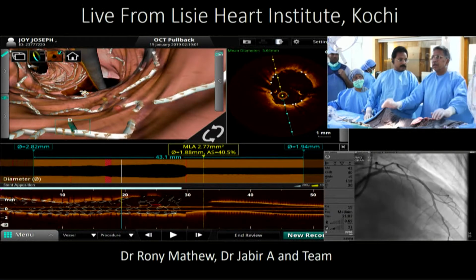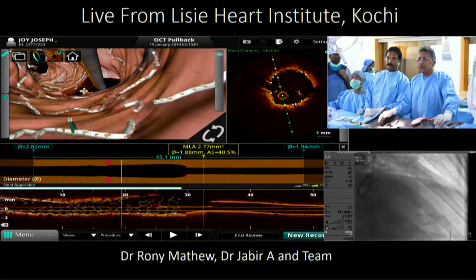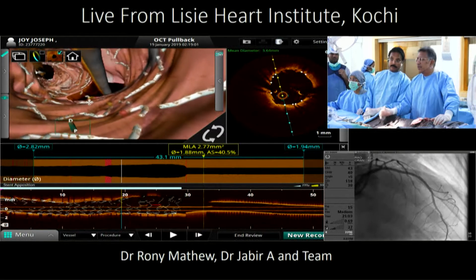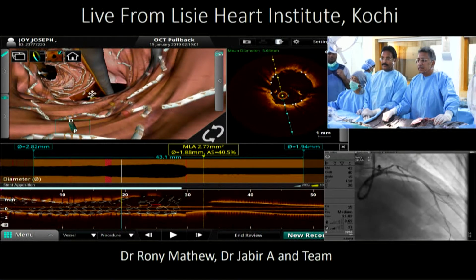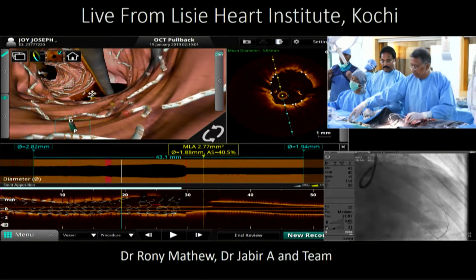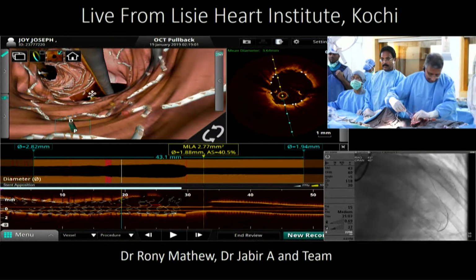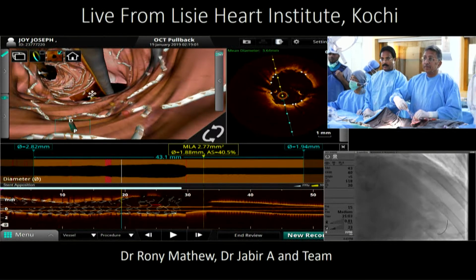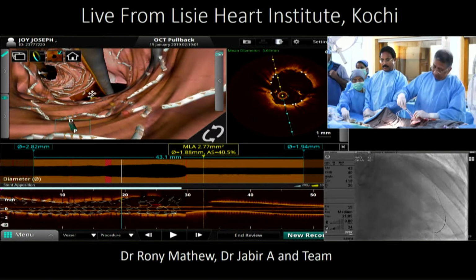Because there is some trade-off, because you're doing multiple OCT runs, giving more contrast, and injuring the circumflex ostium. So it's not absolutely risk-free. So unless we have more data to do this, are we justified in doing this? What is the data so far? Whatever data we have on this. Unfortunately, we don't have any data.